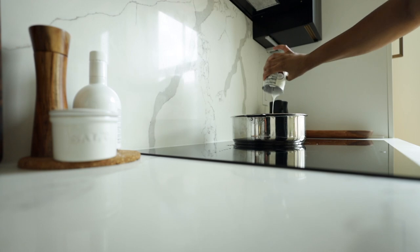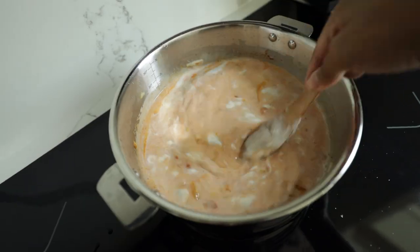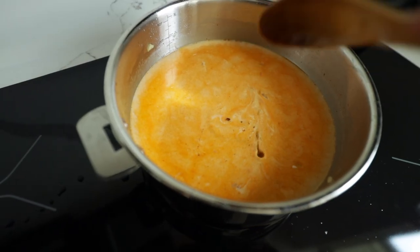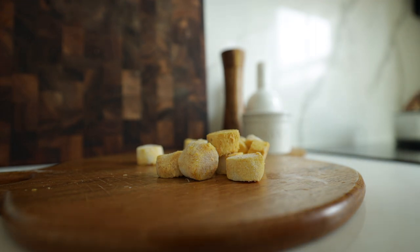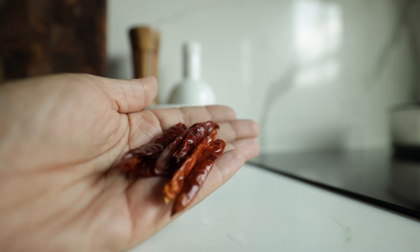And seeing as I had to use what I had on hand, it's not an exact dupe or anything, but what I am attempting to make is something of a Lao curry, again, based off of the one that I had at a restaurant, which also I'm sure wasn't authentic. We've got some onions, we've got some garlic, and we got some Thai curry paste, coconut milk.